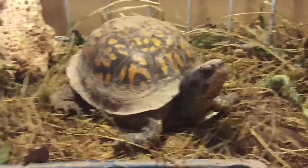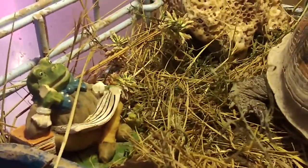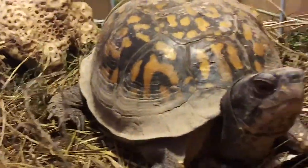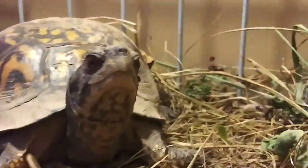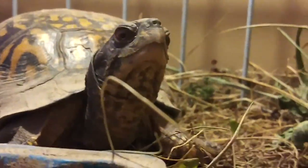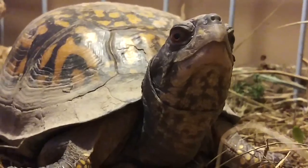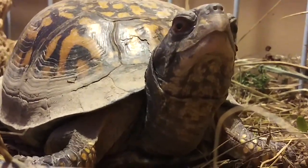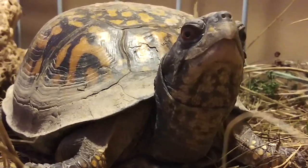And I added some decorations, a seashell and this little frog. And when I first put the frog in, Shelly went right over to it and was sniffing it or something. She was very curious what it was. Wasn't she?